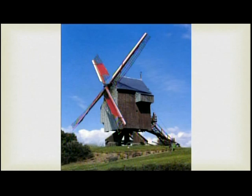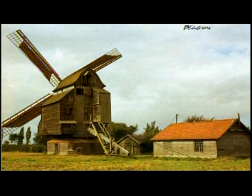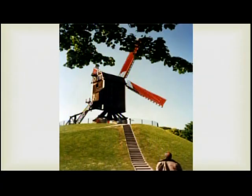There's another Belgian mill. And another one. Whenever they needed more stuff, they just added something onto the side of it, and they got bigger and bigger and bigger. This one is in Bruges.